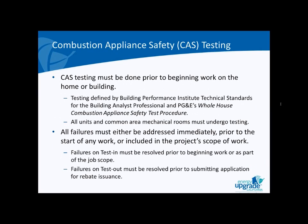So as you'll notice, many of the elements of this, the eligibility for electric customers with propane, are very similar. There's just a few nuances that we're asking for you to take note of. So similar to every other job, combustion safety testing must be done prior to the beginning of work and after. And the testing as defined by BPI's technical standards and PG&E's whole house combustion appliance safety test procedure. So nothing's changed there. And as before, all units and common areas must undergo testing.